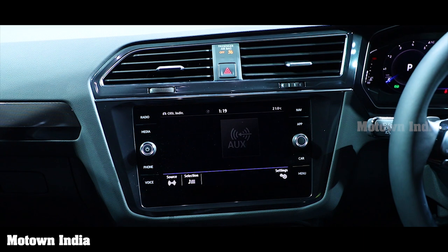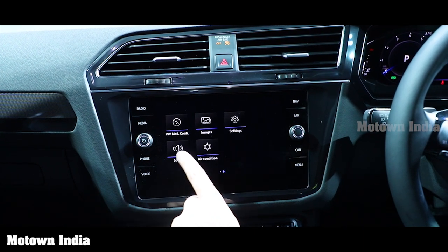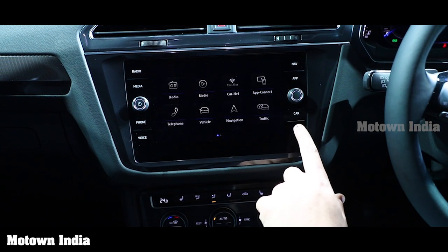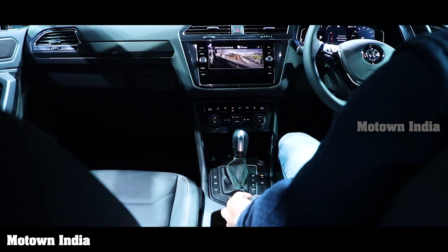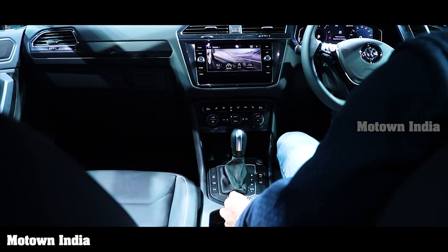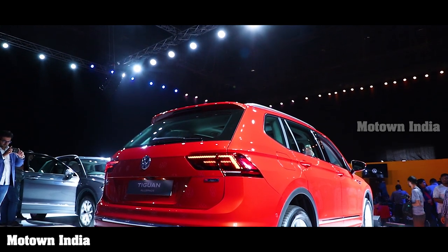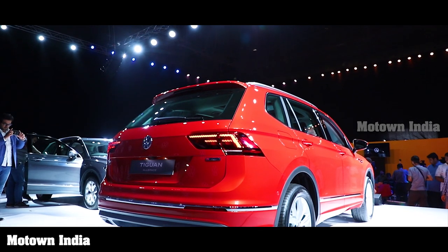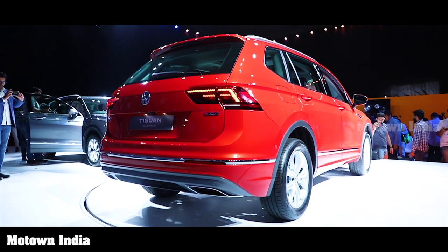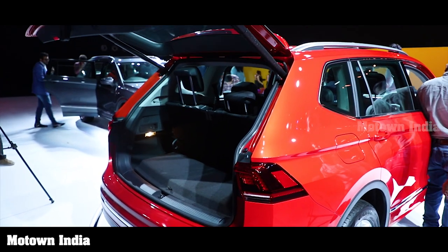With App Connect, one can use MirrorLink, CarPlay or Android Auto to link all common smartphones to the vehicle's infotainment system. The vehicle has a park assist function, which helps you find a suitable parallel or perpendicular space for parking. The keyless entry with electrically operated tailgate, provided you have the key on you, simply takes a flick of the foot under the rear of the vehicle to open the electric tailgate and store all your luggage.